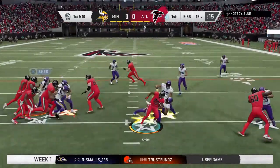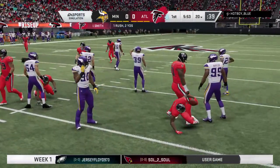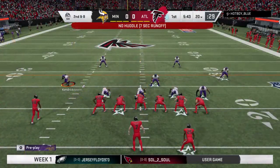Back. Ito Smith, his first carry. Only a couple for him there on the game's first play, and it's second down.